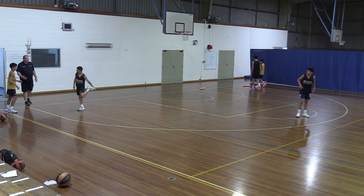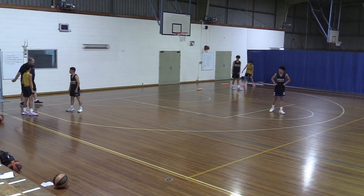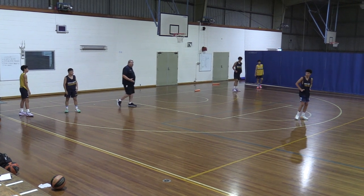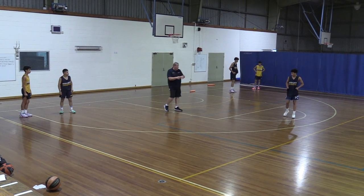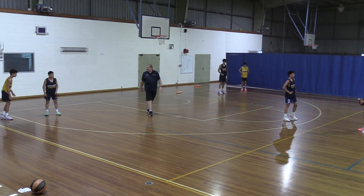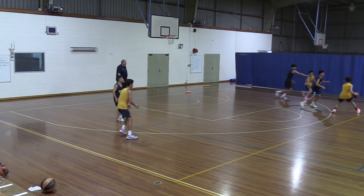Now you've got a lift. Now you guys are playing about two-thirds speed. You're playing flat out, deny it back. Your only job in life is to get it from one side of the court to the other without bounce passes. Active receivers, three on three. Play. Good, good.